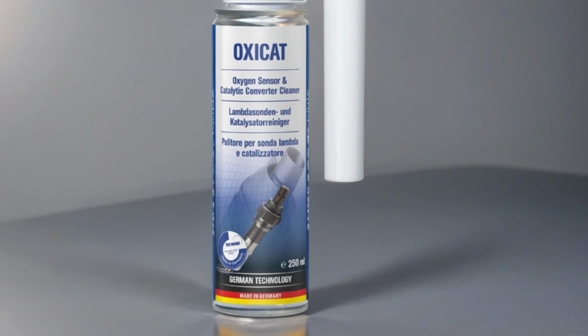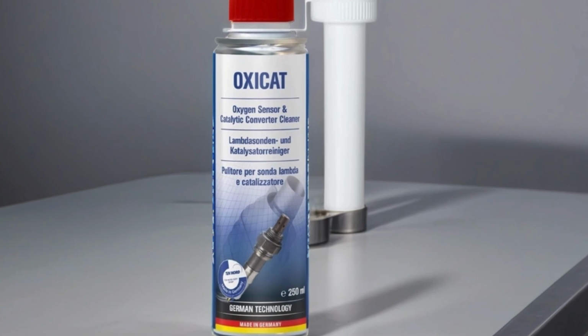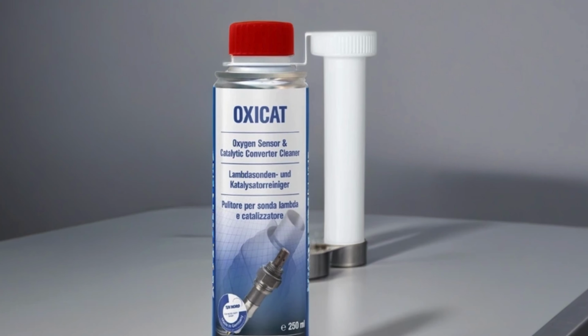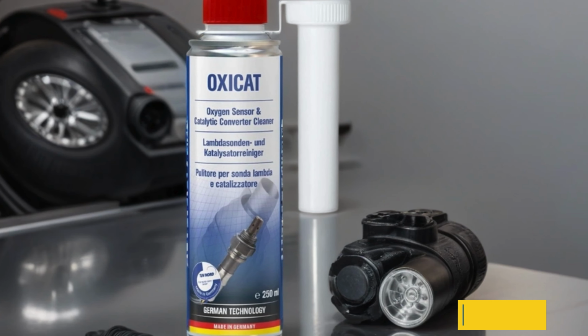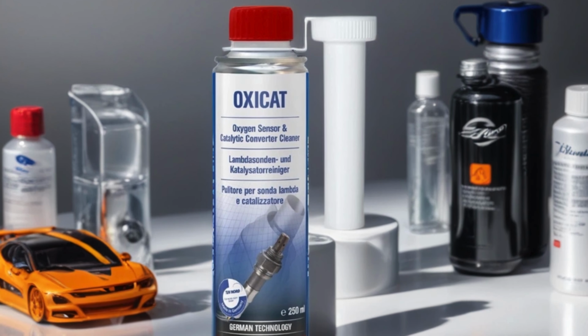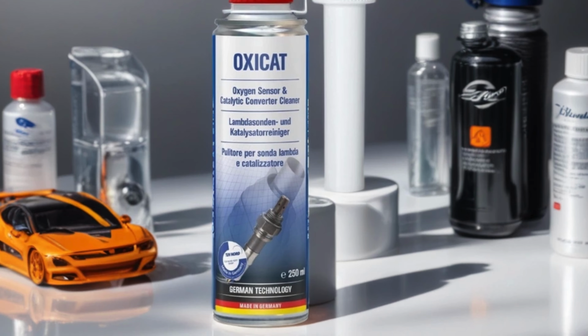Say goodbye to sluggish acceleration and poor fuel economy, as Oxicat revitalizes your engine, delivering smoother operation and enhanced power. Easy to use and cost-effective, this product is a must-have for any vehicle owner looking to maintain peak performance and prolong the lifespan of critical engine parts. Keep your ride running like new with Autoprofi Oxicat.